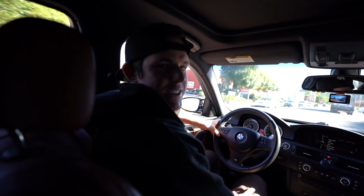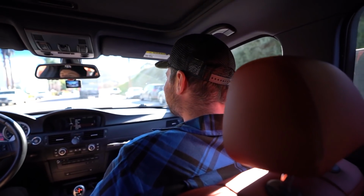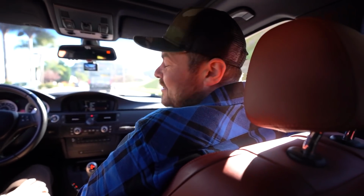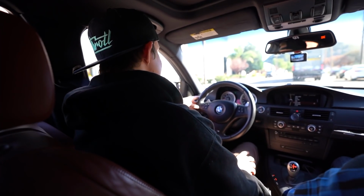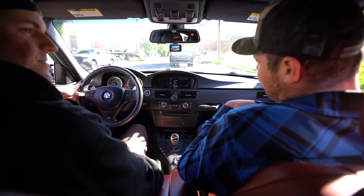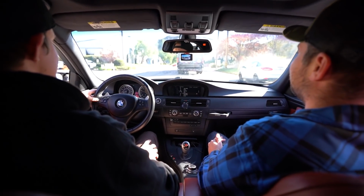That red line is why I love this motor. 8,500 RPM. This V8 thing sings. That is so smooth. That is so S2000 territory. Dude, these things are so much fun, and the torque is great. I think it is the best sounding M3.